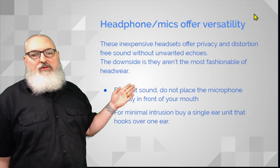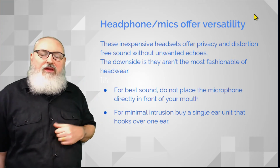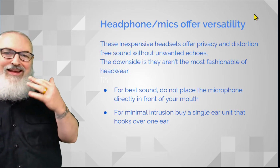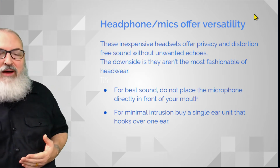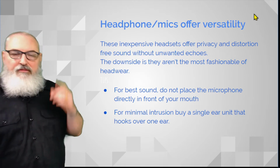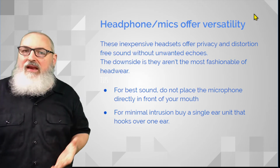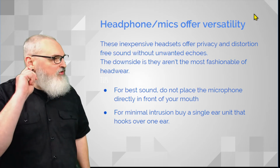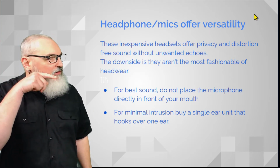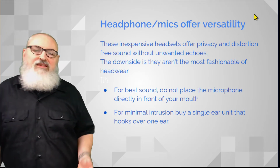For best sound, do not place the microphone directly in front of your mouth. It will pick up every pop and hiss coming from your mouth as the air passes the microphone. And if you don't want one that completely goes over your head, consider getting a minimal one that just wraps over the ear and has the microphone right at the side. They're very unobtrusive and fairly inexpensive as well.